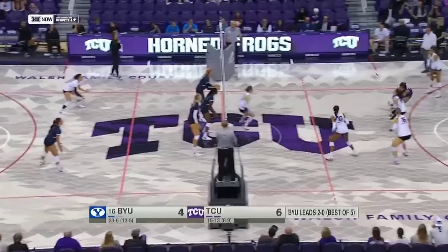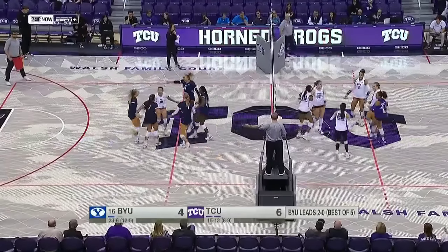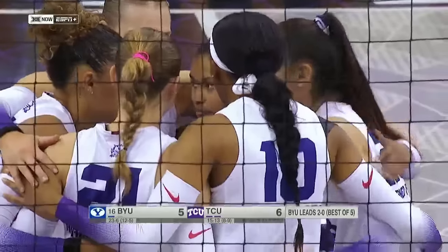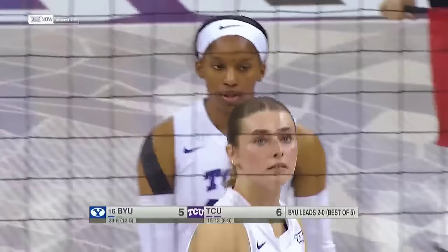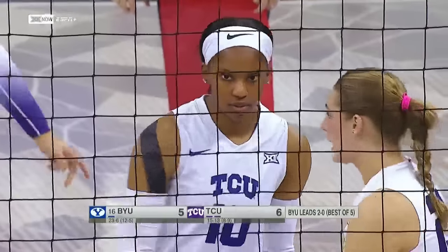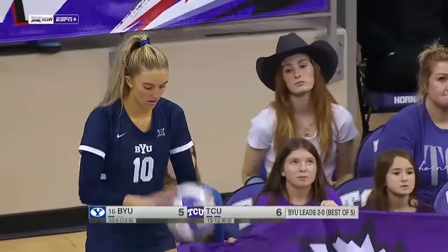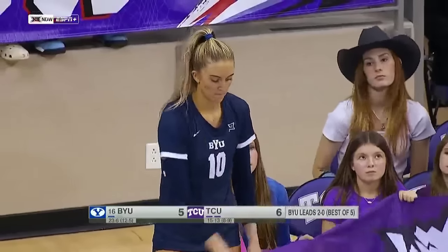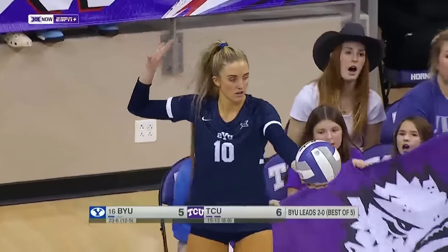Livingston again with a tough ball to handle. Quick set. Bree Gree tried to clip the line, but it's side out. Back-to-back BYU points. And it's a one-point TCU lead. Livingston's serving tough here in the third set.